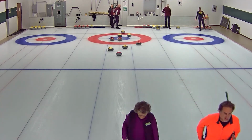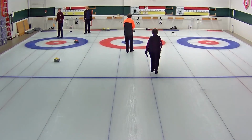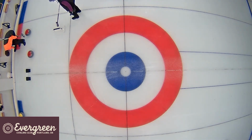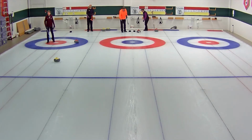So what did they decide on? Hitting the back yellow and trying to roll in? Yeah, it looks like it. Kevin kind of pointed at that one red out front as if he wanted to skim it a little bit and maybe slightly alter the direction. Well, that's a really tough shot.